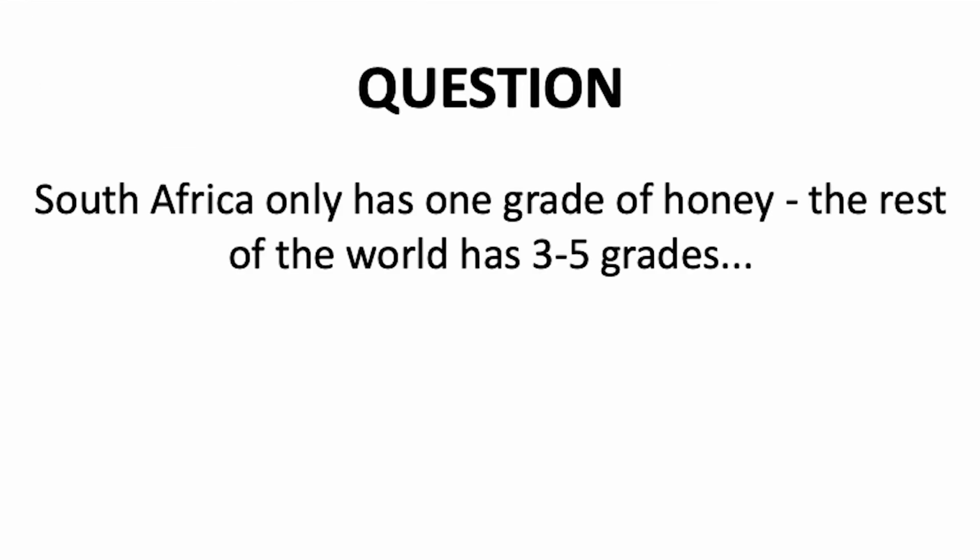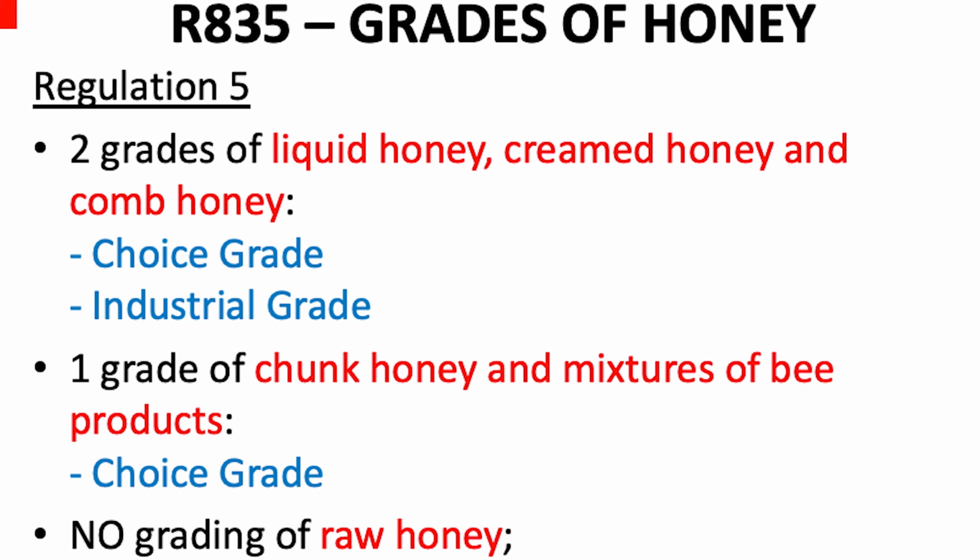So let's look at a question which we were asked. South Africa only has one grade of honey. The rest of the world has 3 to 5 grades. What do we think about it? So Regulation 5 of R835 says that there are 2 grades of liquid honey, creamed honey, and comb honey, and that is simply choice grade or industrial grade. There's 1 grade of chunk honey and mixtures of bee product, and that is choice grade. There's no grading of raw honey.